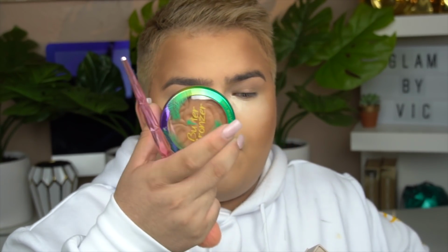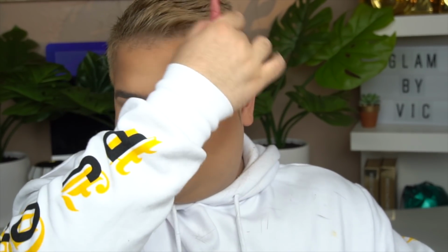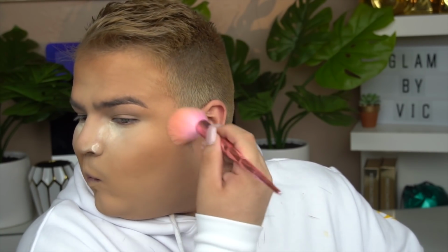It's a different formula than the actual butter bronzer in the single pan. I feel like this one's a little bit more powdery, but still a nice shade. I have to admit it's a little patchy, just a little bit, but I feel like we can fix that. Just keep on blending. Man, that was a lot of fallout. Ooh, this blush looks very pigmented. I'm scared.